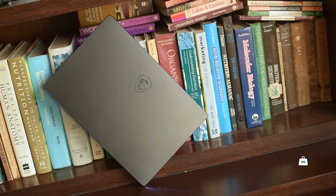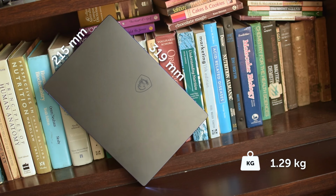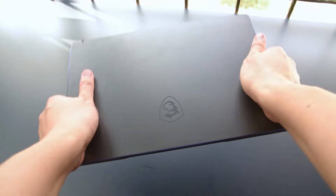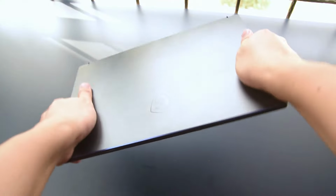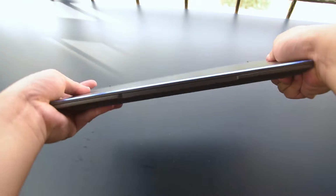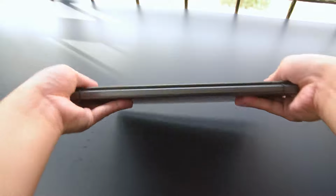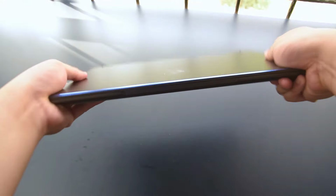Anyway, all in all, the laptop weighs in at about 1.29 kilograms, which is fairly light and it's fairly compact as well at 319mm wide, 215mm in depth, and 15.9mm thick. Overall, the laptop feels incredibly solid, sturdy, and well built for me, which is a relief because the MSI GE40 that I used in the past was pretty bad, so it makes me happy to see that those days are somewhat gone.